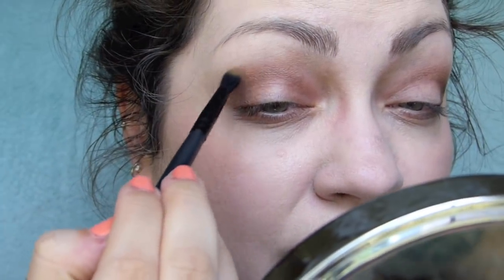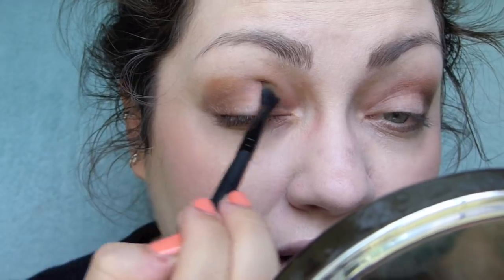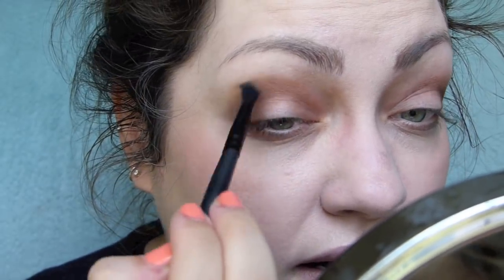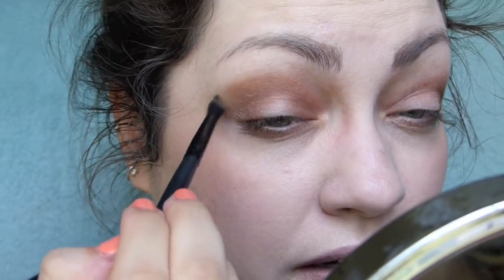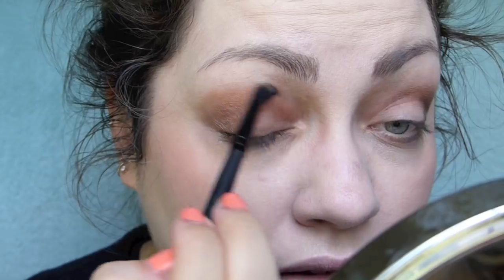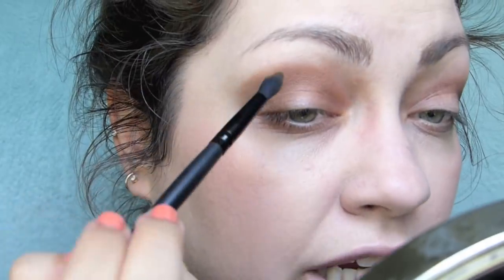I'm gonna go in with Cocoa Taxi and use a not dense brush with this. And I'm just gonna fluff this near the top portion of that last shade. Blend that upwards. Those are looking a little muddy together. And by a little muddy, I mean very muddy. Oh boy.